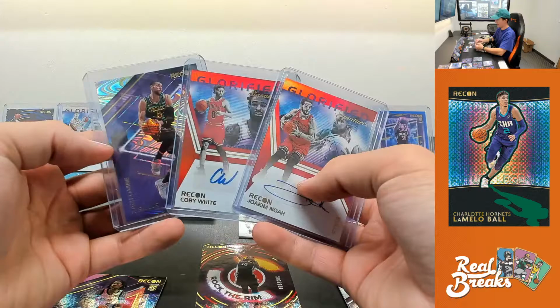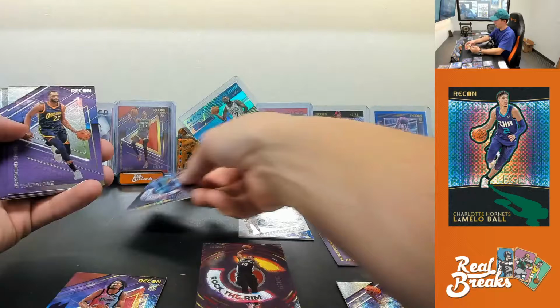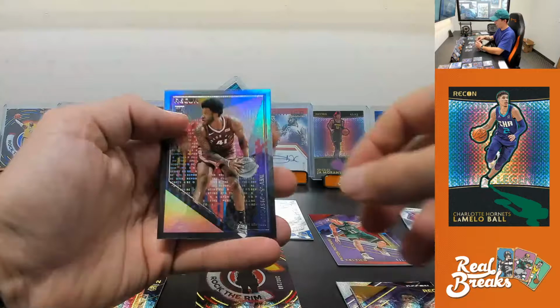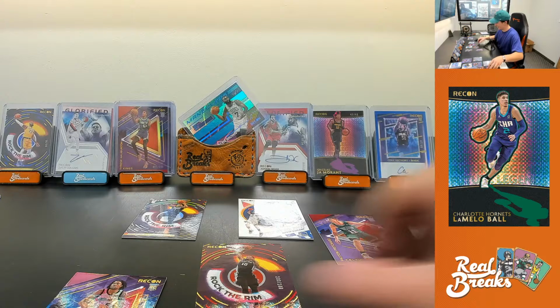We are going to knock Avdija to put the Bulls back on our showcase. And that's Anthony Edwards Rock the Rim insert. That is going to end it. Recon number 4 is done. And that was just a great case all the way throughout. Number 3 and 4 both crushed it.